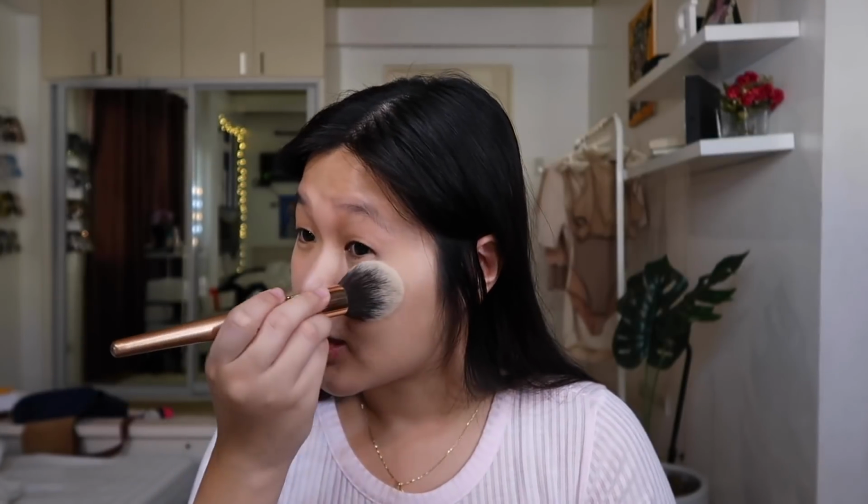Okay, and then I'm gonna set with the Maybelline Fit Me Powder as well. So this is really good. I always use this when I go to school kasi mura lang siya. So, hindi masakit sa heart. And then I'm just gonna put on bronzer. So this is the Too Faced Chocolate Soleil bronzer in the shade Milk Chocolate.